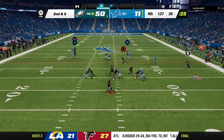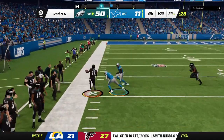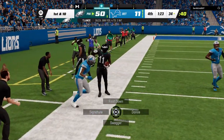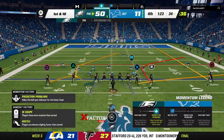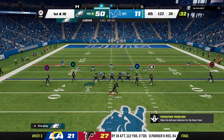Throwing now is Lance. And this is caught. It's Brown. And he is out of bounds inside the 35. The catch and run pays off to the tune of 35 yards. So the big play changes the complexion of things. Here's first and 10 just outside the 30.